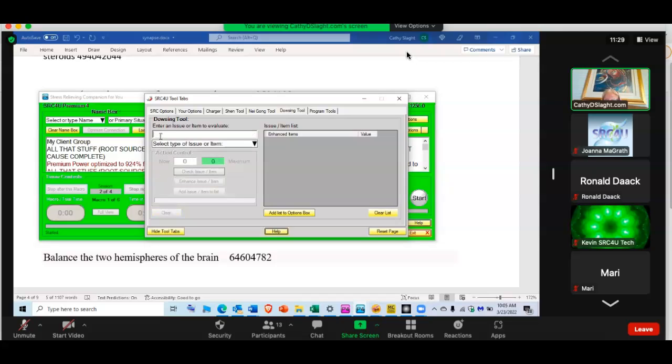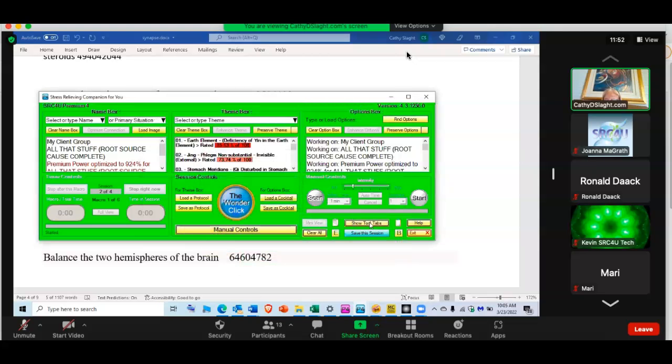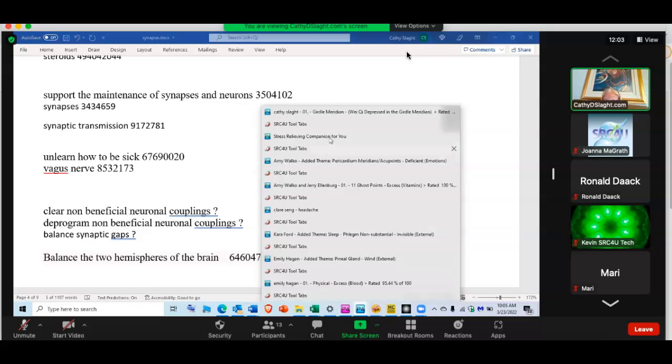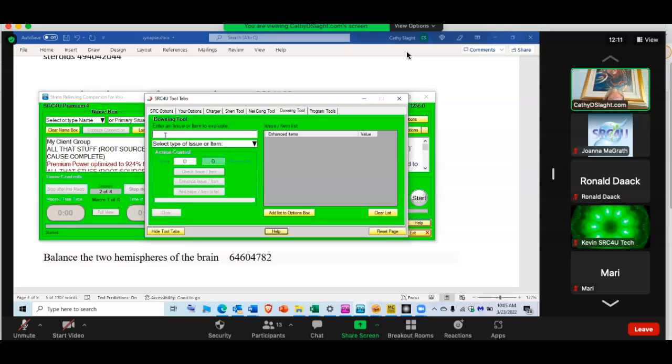Okay, we're going to go with the yes therapy, but let's also look at the Gong. Look at that. That's actually, we can put that right in here. And remember, at least what I've read is we've just done 80% of it just by the awareness. And then you've also got deprogram non-beneficial pathways. Yep, look at that. So we'll take that too.